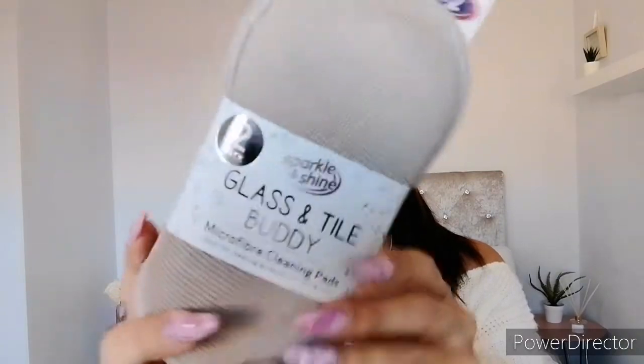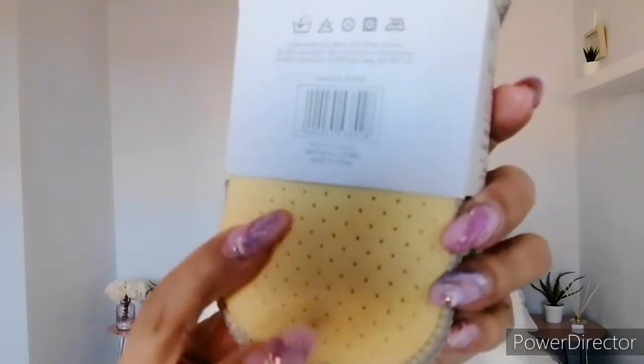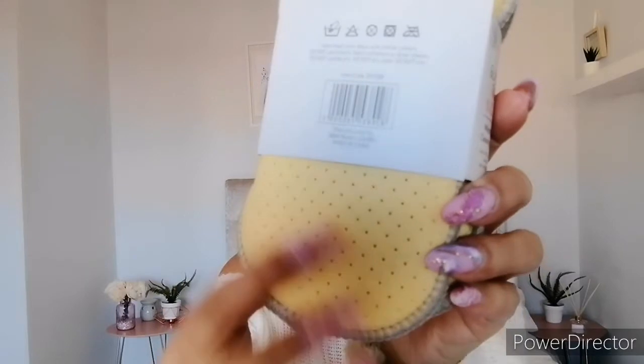So the microfiber, and then on the back they've got this sort of material. Ideal for cleaning windows, mirrors and tiles, and my kitchen's tiled as well, bathroom's tiled, so yeah, these are coming really handy when I do a big clean up.